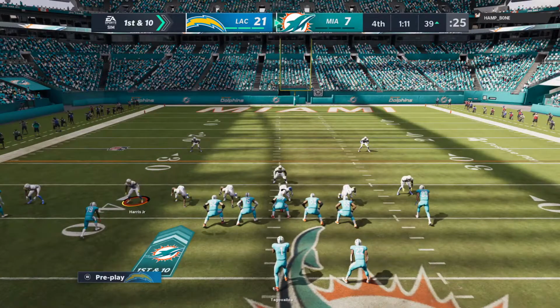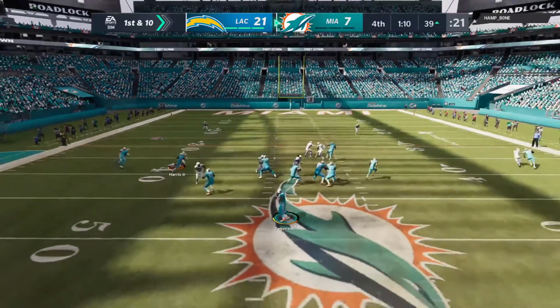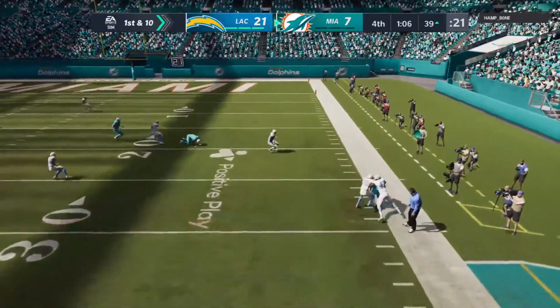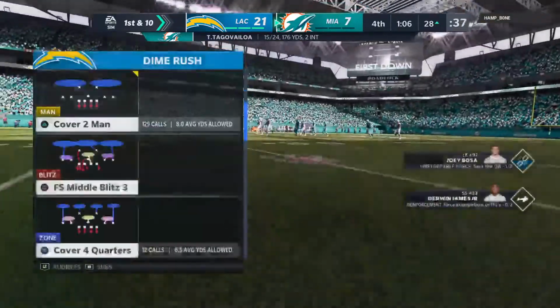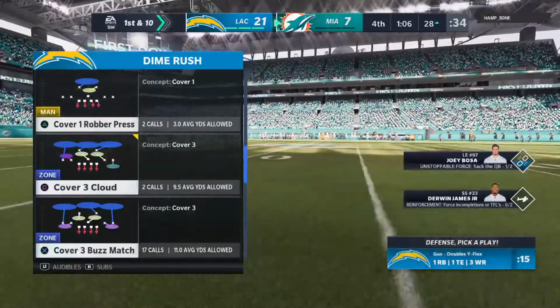Mike 56, Mike 56. What we got? What we got? Hurry. Again, they will throw it with Tagovailoa. That'll be complete to Breida. And he is out of bounds, but not before he's inside the 30. Back-to-back nice plays, 12 yards that time and a first down.